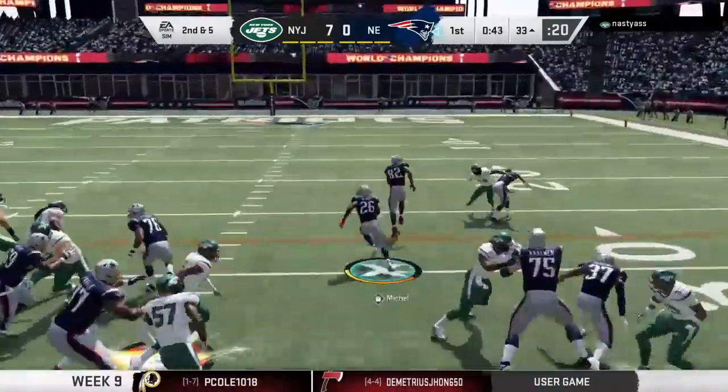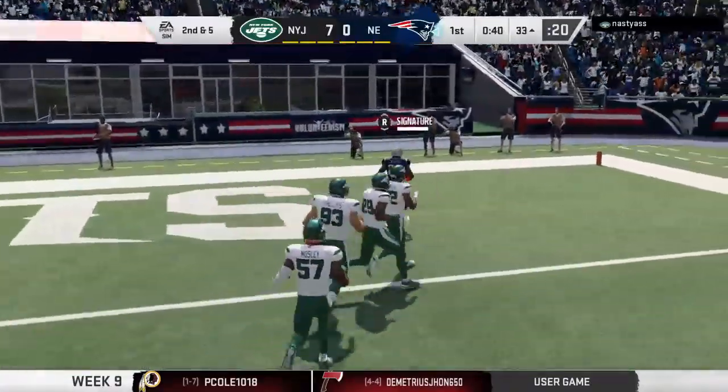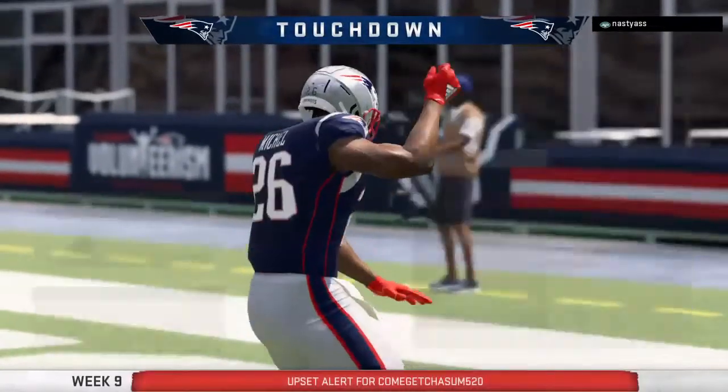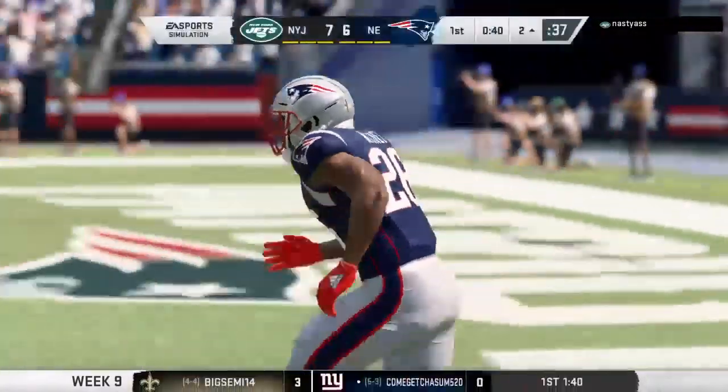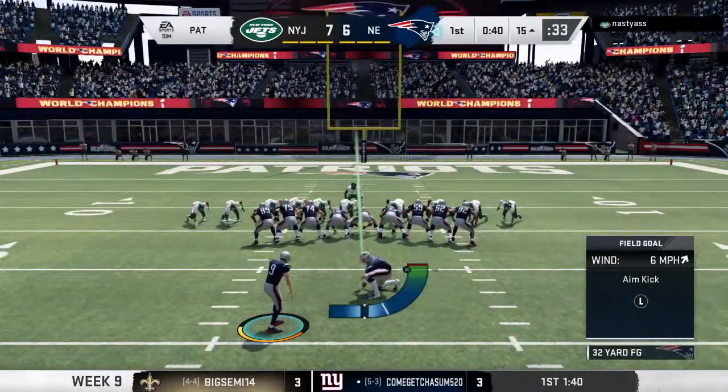On 2nd down now, Michel. He'll get the first down and more inside the 20. And all the way in. Touchdown, New England. Sony Michel with touchdown number 7 on the year, as his guys are on the board here in this first quarter.